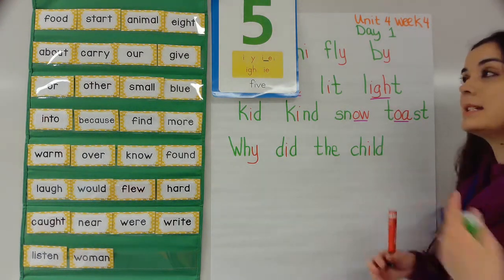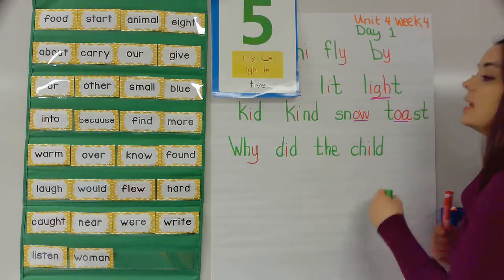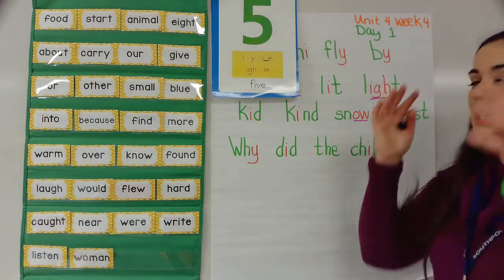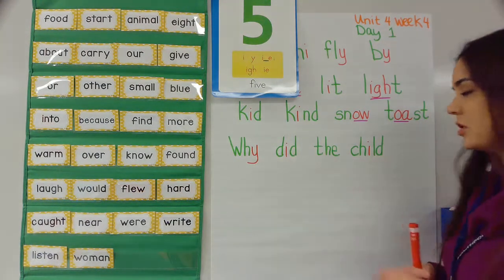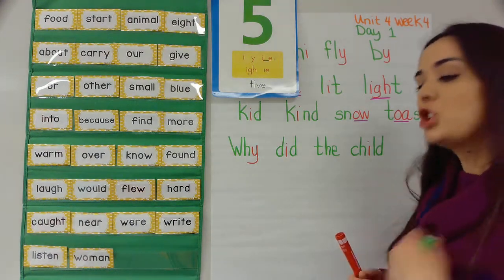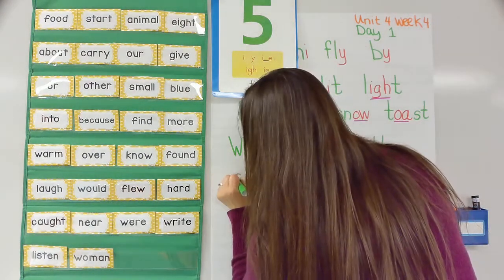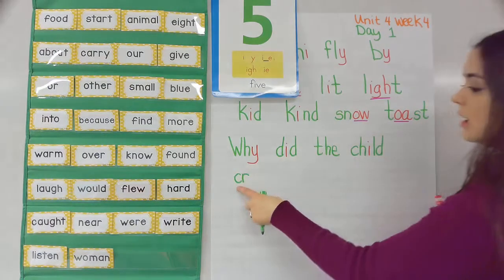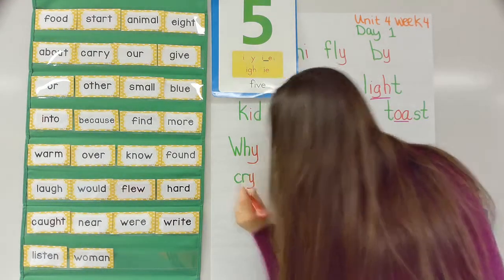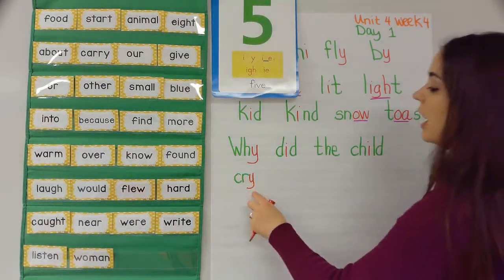So again, if you tried to say this with a short I, cha, old, that might not sound right, but I bet your brain might even switch it in your head because you'll see the picture and then you'll flip it, child. Oh yeah, that kind of makes more sense, child. Why did the child. CR. Y says, in this word, I, cry.